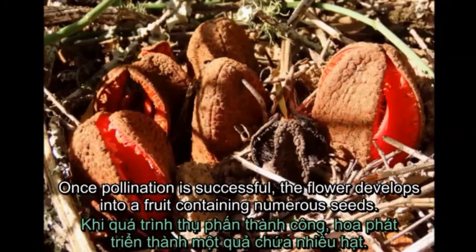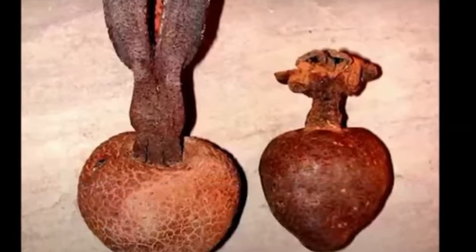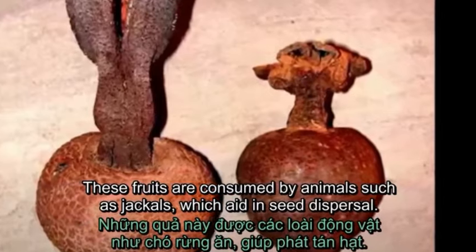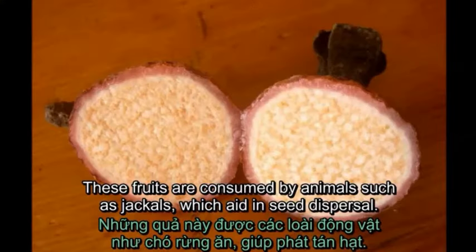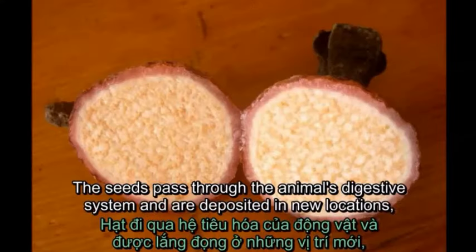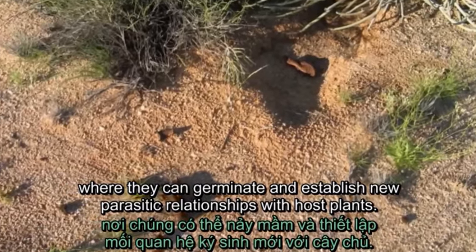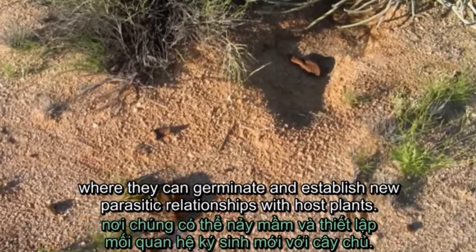Once pollination is successful, the flower develops into a fruit containing numerous seeds. These fruits are consumed by animals such as jackals, which aid in seed dispersal. The seeds pass through the animal's digestive system and are deposited in new locations, where they can germinate and establish new parasitic relationships with host plants.